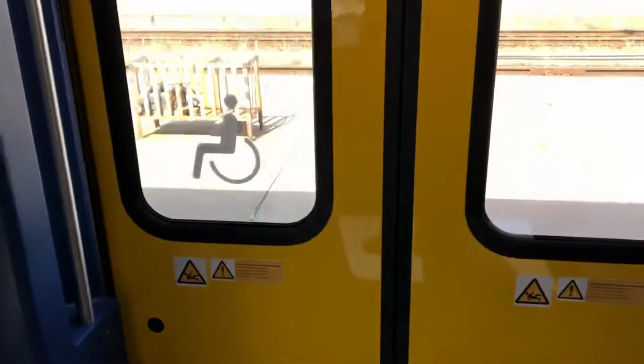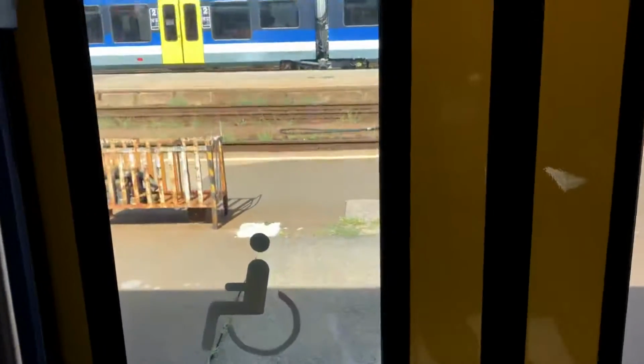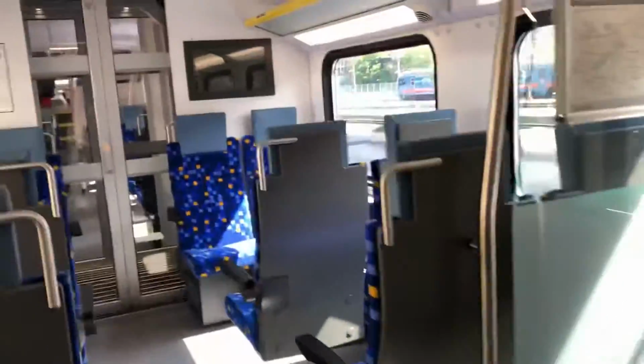Let's just walk down the stairs. Headroom, I'm about 6'2". The headroom is really, really good. We've come to the carriage on the train which is for disabled passengers. So as you can see, there are 2 wheelchair ramps, and there's an extra button here for assistance, and the disabled toilet is located here as well. It's clearly signposted on the door on the exterior. Let's just walk. I believe this is actually coach number 3 of the train. Walk through.